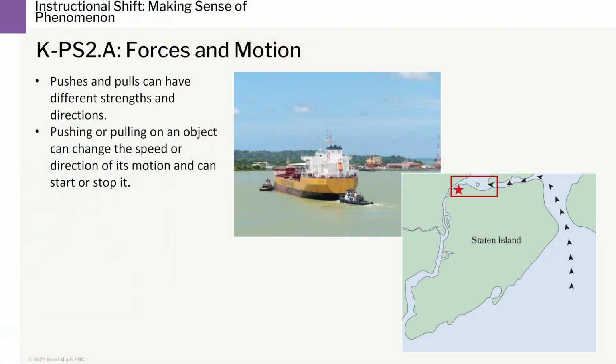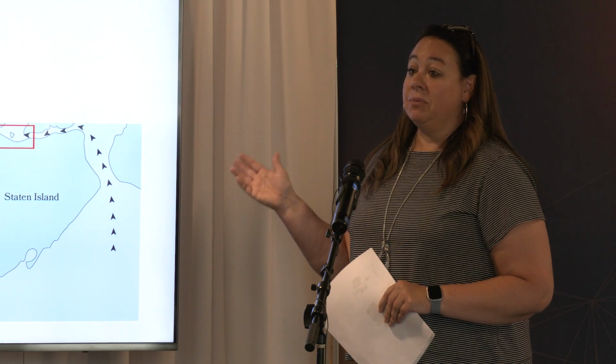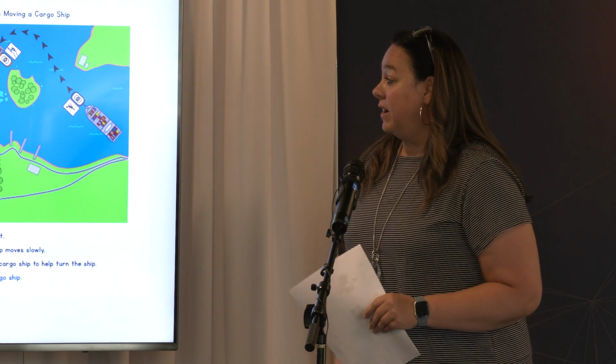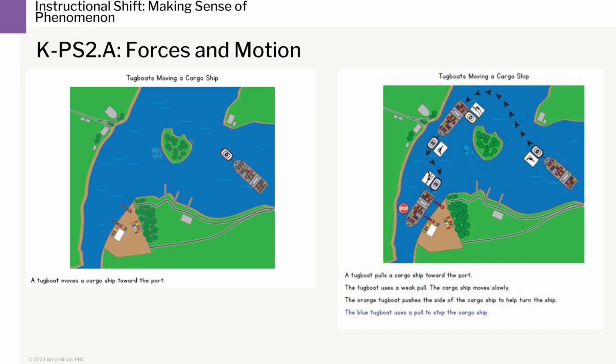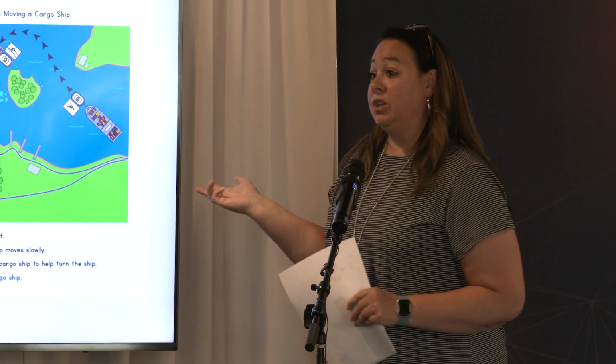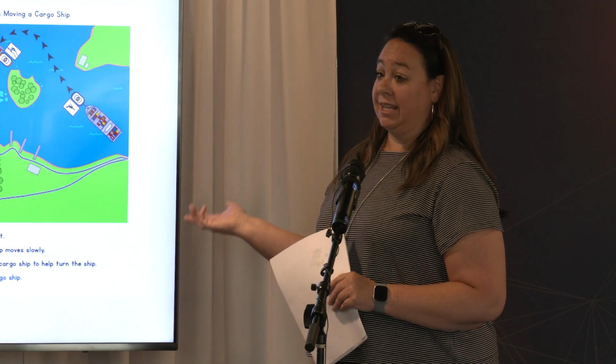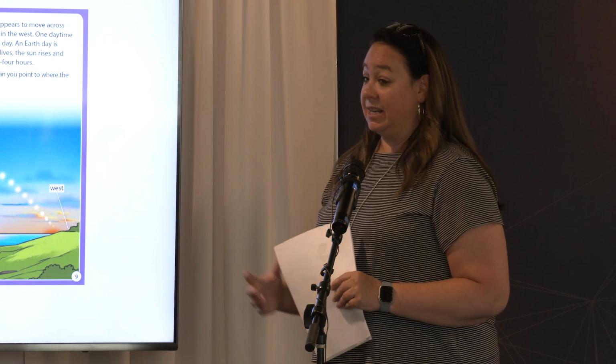Here, in first grade, students are trying to make sense of how tugboats pull large cargo ships through the New York harbor. Now they have a reason to understand what a push and a pull is. They start off their learning just with this context of how this tiny little tugboat uses pushes and pulls. And in the end, they're using their scientific principles of motion to be able to understand and answer the question. Let's look at another example.